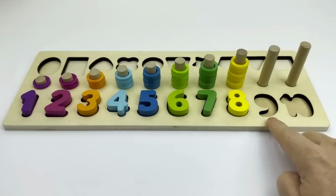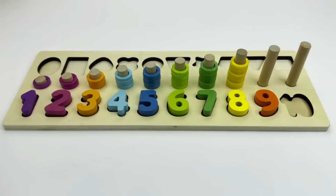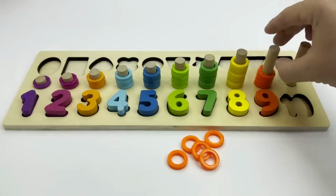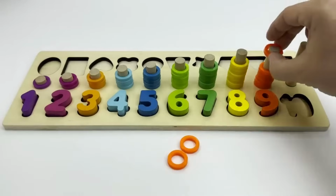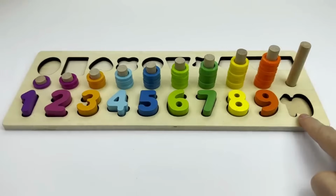What number do you think goes in this spot? Correct, the number nine. The number 9 is orange. 9 orange rings. 1, 2, 3, 4, 5, 6, 7, 8, 9.